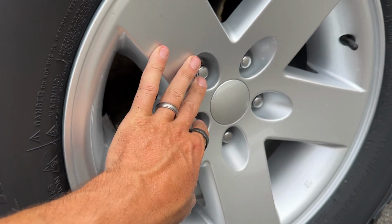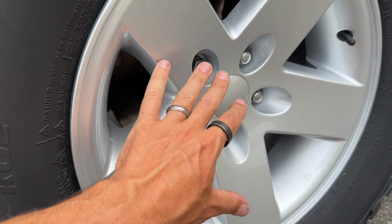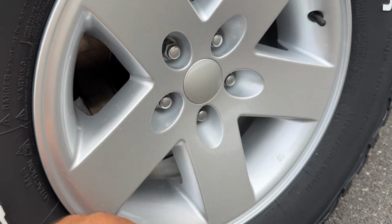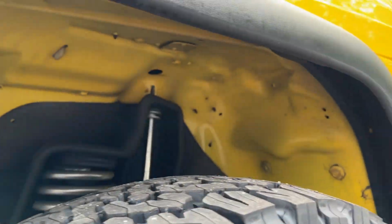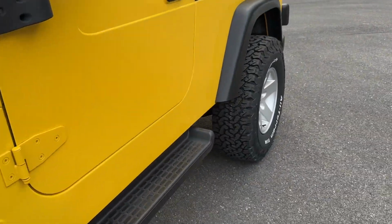This is made for our setup that we commonly use, 0 offset as opposed to a positive offset. So it's got a nice concave finish to it. Everything's super clean and nice on this bad boy.